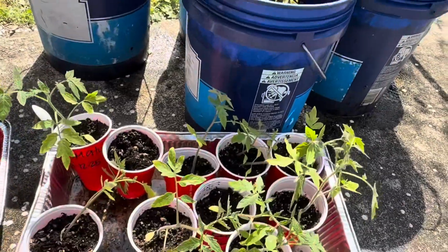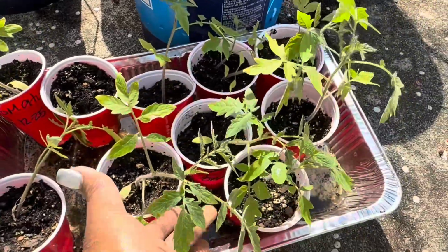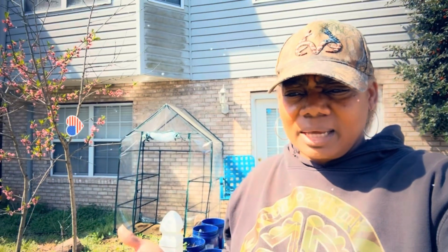And if you look, some of these plants are already starting to stand back up. Now this one's not, but look at the rest of them. They were slumped over. I think I'm gonna end my video here, you guys, because I have yesterday's footage and I have today's footage that I have to get edited and uploaded today on Friday the 28th.